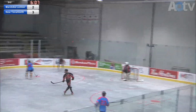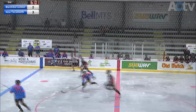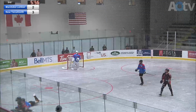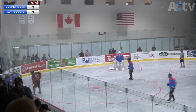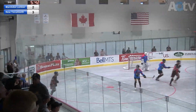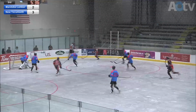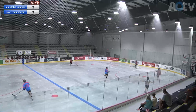We're down to just outside of 6 minutes to go in this one. Broken up just outside the blue line. Two players go, and the ball stays in play down in the corner. No quarters given down in the corner. Tough to see down there. New Tech just content to play down here right now, 1-goal lead. Manitoba able to get it out down the floor, but no, we're going to wave it off.